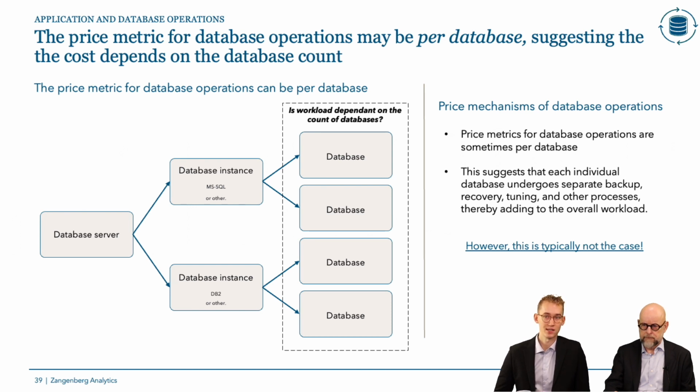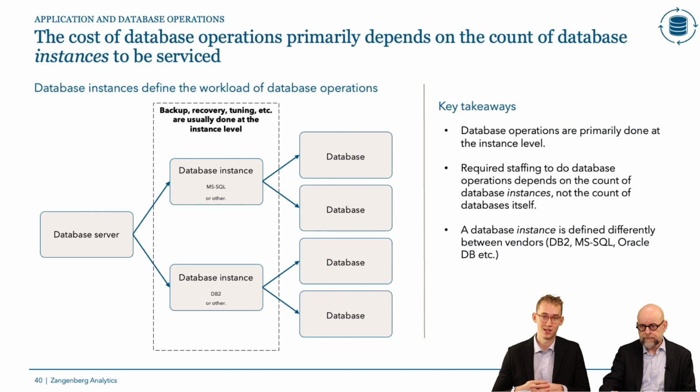And what we see in some contracts is that it's priced per database. But that actually suggests that each individual database undergoes separate backup, recovery, tuning, and other processes, and thereby adds to the overall workload. But that's typically not the case, and that's why we believe there is a better metric for pricing database operations. If you move on to the next slide, basically the cost of database operations primarily depends on the count of database instances to be serviced. That's because you can do a lot of the work at the instance level, and then it will move on to the database level.